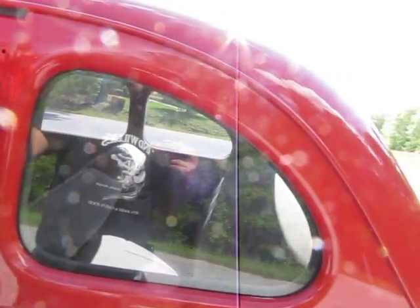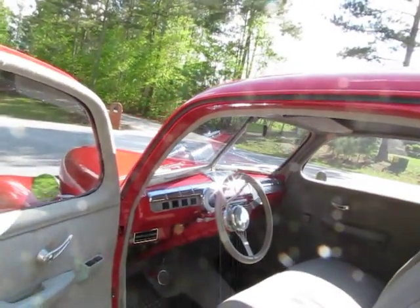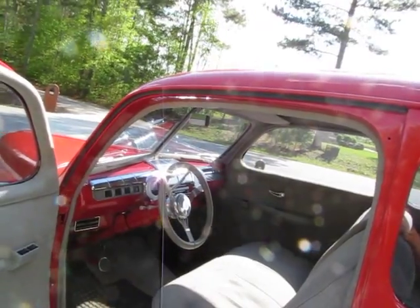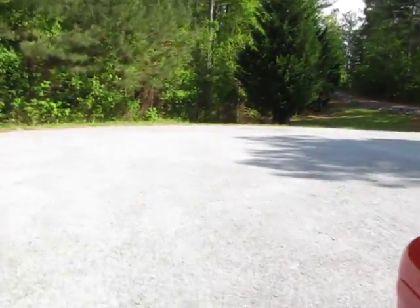The rear windows do not go up and down. I'm not sure if they did from the factory or not. I don't know that they did from the factory. They may have been stationary windows. So there you have it. This is an absolutely beautiful car, and actually I need to do one more thing, show the undercarriage.